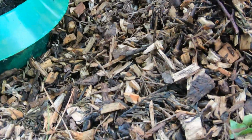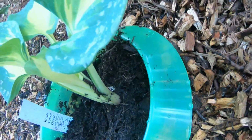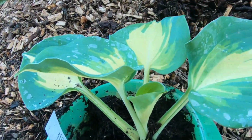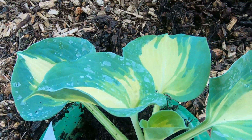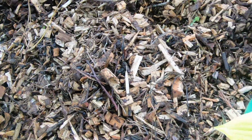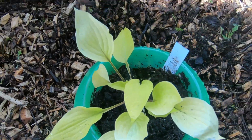And you can see, I put some copper tape around as well, so if they are coming from the ground, hopefully they won't cross that anyway. So it's worth a try, and we'll see how it goes.